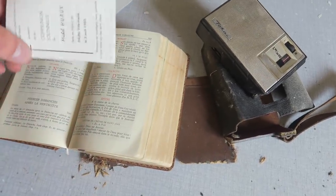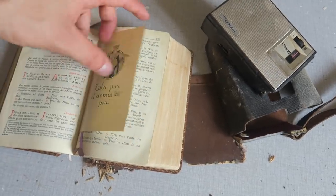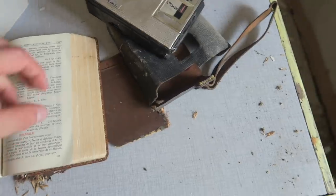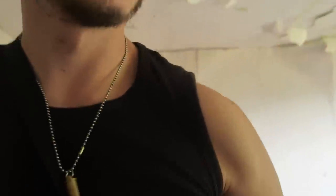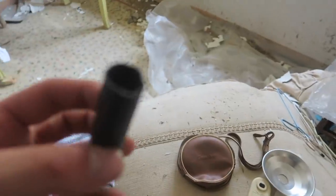I don't know which book this is, but it looks like a Bible. It's all in French. And there's actually a sort of recorder here. It reminds me of a horror movie. I guess it was called The Exorcism or something. It was a crazy movie. It's super, super scary, guys. Ooh, a shotgun shell, guys. Check this, a bullet from a shotgun.